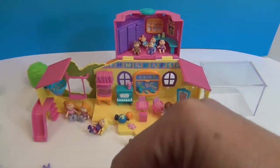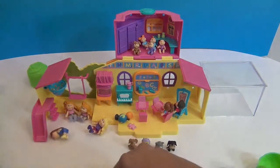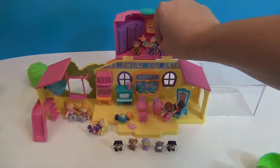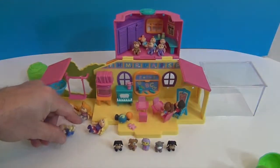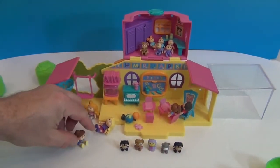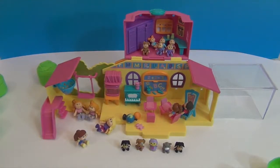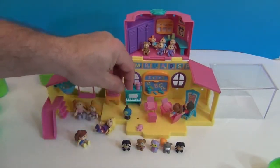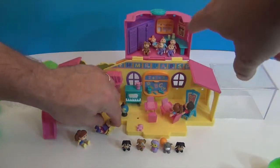And there we go. And we got some duplicates. But we got twin babies too. Very cool. So we're starting to really fill up our Cabbage Academy. It's time to get the General Hospital so we can put all these babies in it.